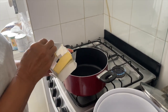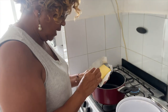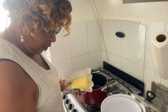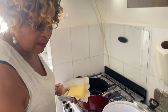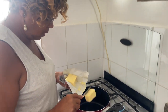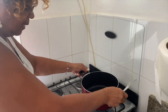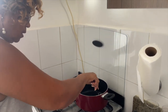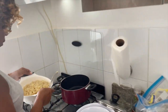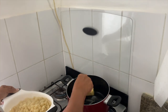Okay, Mom, tell me what you're doing. Okay, so what I found is with macaroni and cheese, the pasta never seems to be seasoned enough. So I always put a lot of salt in my water because the macaroni tends to absorb it. And then while it's still hot, I put it back in the pot with the butter so that all of it gets coated. And then I add to it the seasonings, the basic trio.